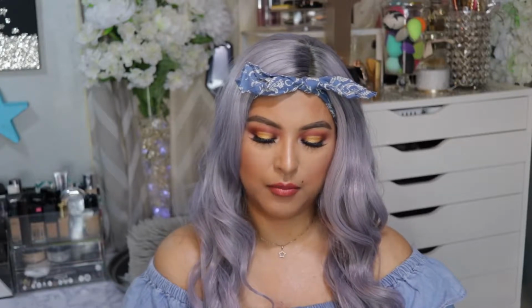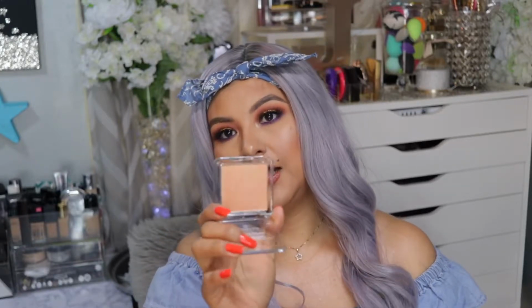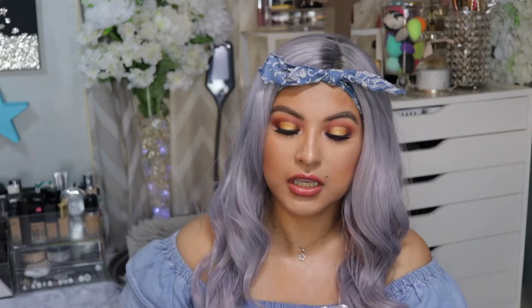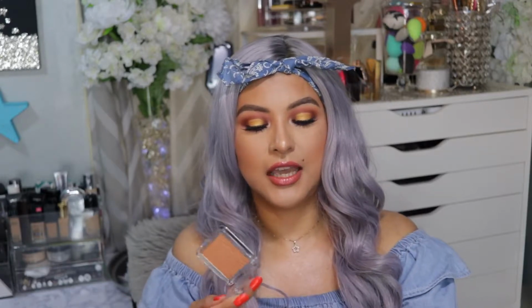The next items I picked up were a few highlighters. 2 of them were highlighting palettes. This one is the Essence Metal Chrome Blush, and I'm calling it a highlighter because that's what it ends up looking like on me. I haven't really reached for this as much. I think maybe in the summer, because of the tint that it has, like a peachy gold tint. So I have not yet used this, but it's really, really pretty.